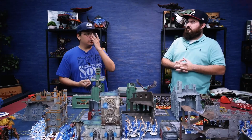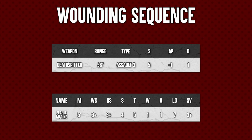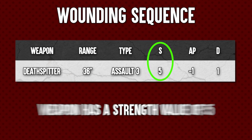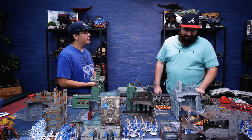After you have hit, you go on to your wounding sequence. In order to wound, you have to compare the strength of your weapon to the toughness of the unit that you're shooting at. Looking at the data sheet for Death Spitter, underneath S, it will say 5. So my gun has a strength of 5. I asked my opponent, hello, opponent. What is the toughness of the Marines that I am shooting at?